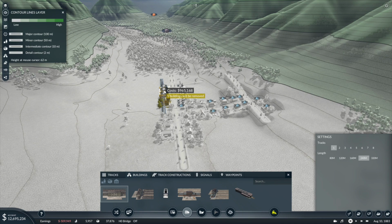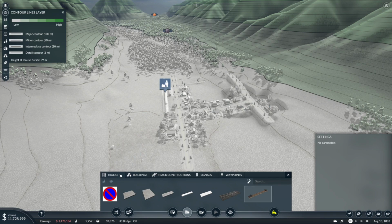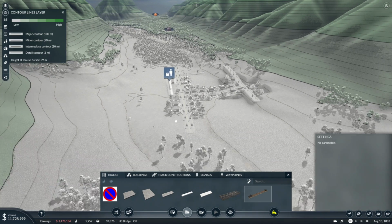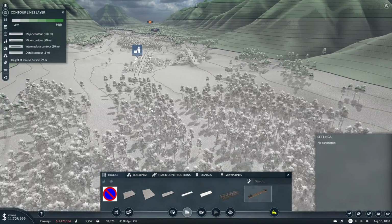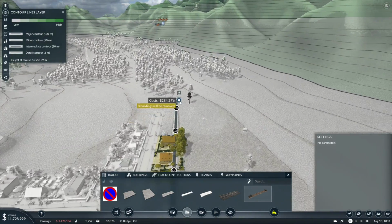So Canmore was a divisional city, which means it got the roundhouse, it got a yard, and all of these things for rolling stock. So Canmore was quite a bit more developed, especially in the early part of the railroad, than Calgary was. So that is just some interesting notes, but let's just place that in.